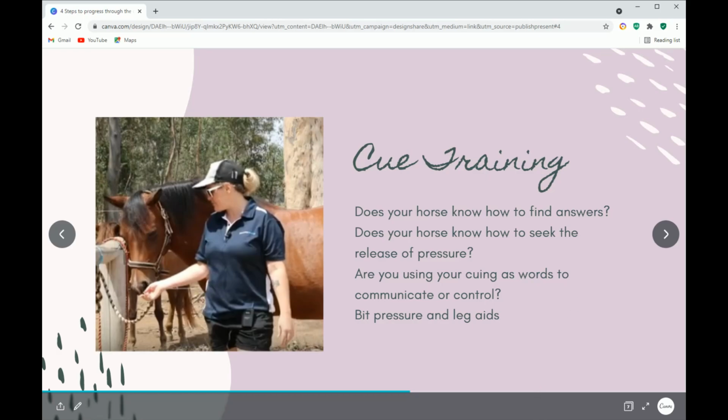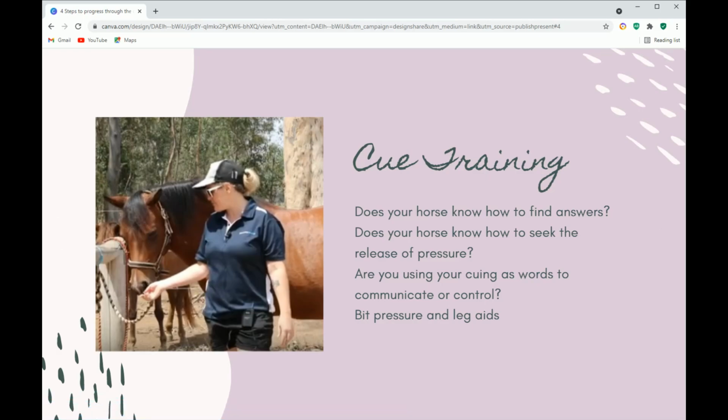Guide the behavior, mark the behavior, reinforce the behavior. How you choose to do that is completely up to you and your horse's personality, what you're comfortable with, what you're not comfortable with. But what you want to know is, does your horse understand how to find answers? Are you actually, if you're using pressure release, are you actually releasing the pressure to mark the behavior so that your horse knows to do it?